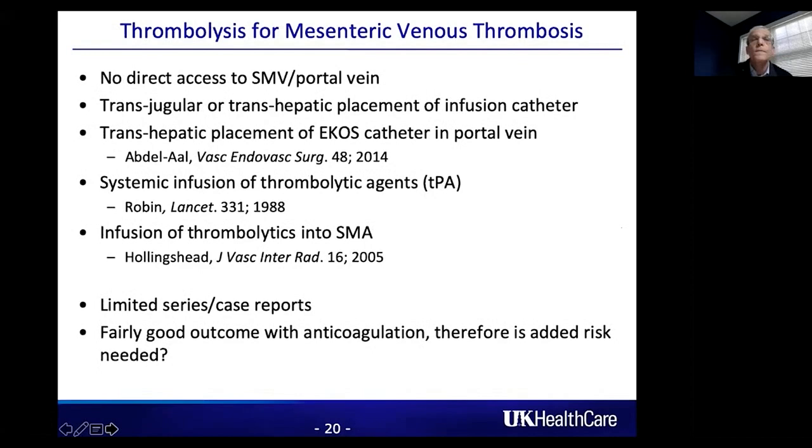There has, however, been a number of attempts to do thrombolysis for mesenteric venous thrombosis. As you know, there's no direct access to the superior mesenteric vein or the portal vein, either from the femoral or from the jugular vein. And so a number of techniques have been used to try to get that thrombolytic agent into the portal vein. Some have used a transjugular or transhepatic placement of an infusion catheter. Others have used an ECOS catheter. Some have infused it systemically. And then some have also placed or parked a catheter in the superior mesenteric artery and placed the thrombolytic into the superior mesenteric artery, assuming it'll go through the bowel vessels and out into the portal circulation.